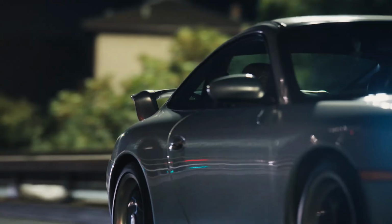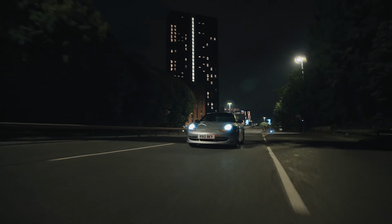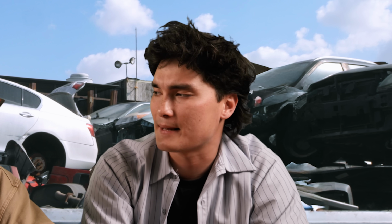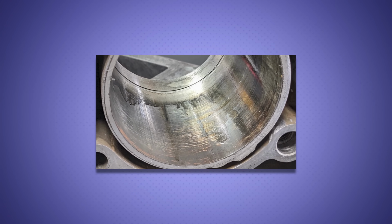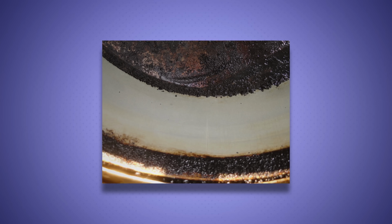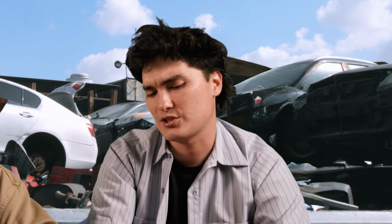That's an excellent question. It didn't affect every 997. Specifically, the turbo ones very rarely get bore scoring, if at all. Why is that? They use a different liner material called Nikasil, as opposed to the non-turbo models, which got LokaSil. And it's quite weak. So the minute you start getting deposits in, either through your intake or your dirty oil, you're getting carbon build-up there and stuff, it's just grinding it off. And once that coating gets ground off, your rings are no longer creating a great seal, so all those gases get through and it's awful.